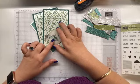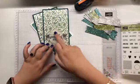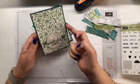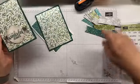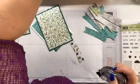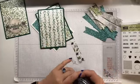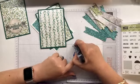And pop that there, and that is basically our card. Love it, simple. I think I know a lot of females in the world that will be very happy to receive that card. And I'm going to get one of the other patterns. This is the other pattern that I've used that reminds me of a eucalypt as well.